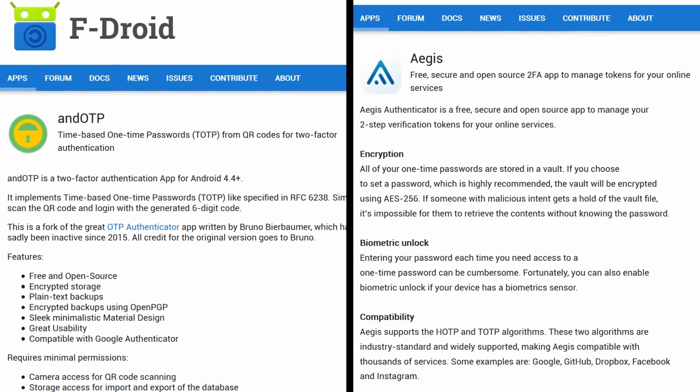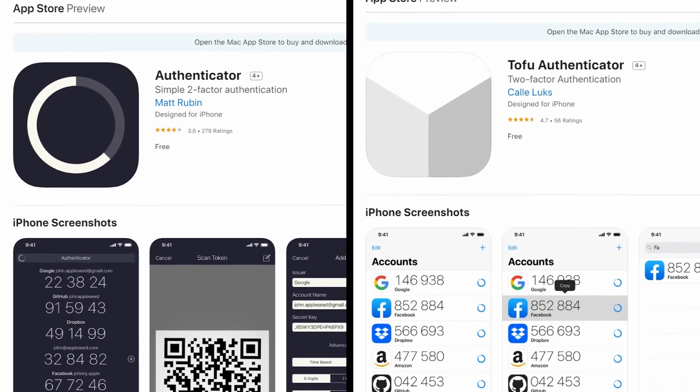The better and more recommended option is a local authenticator app on your phone that uses a QR code. Not every site supports this, but many do, so look for it and use it instead of SMS when available. If you want FOSS recommendations, Android has AndOTP and Aegis, and for iOS, there's Authenticator and Tofu.